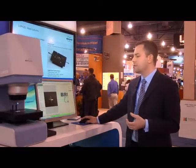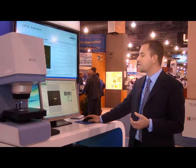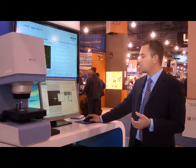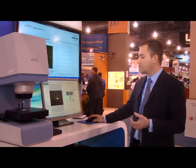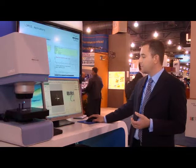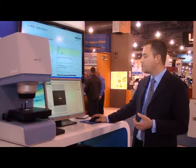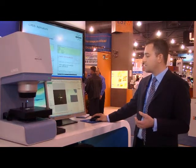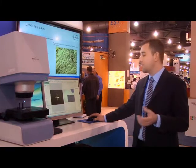So what I'm going to do is a couple spots, but I could do everything from a grid, drawing a large grid, and doing mapping of individual areas. I could also do a line map, or I can do a spot-by-spot analysis, which is what I'm going to do. But you can see I can also switch between the different pictures I collected previously, and all of these pictures are saved with my spectra.